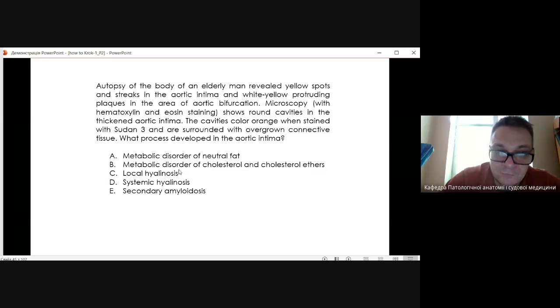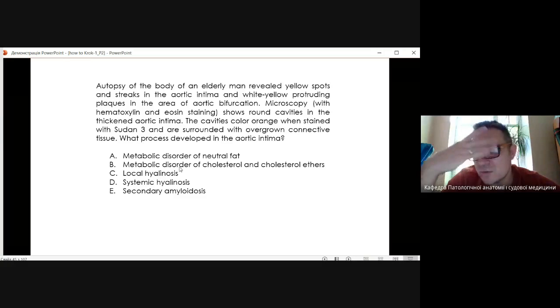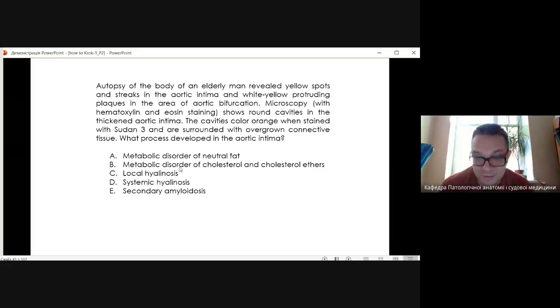Autopsy of the body of an elderly man revealed yellow spots and streaks in the aortic intima and white-yellow protruding plaques in the area of aortic bifurcation. Microscopy with hematoxylin and eosin staining shows round cavities in the thickened aorta intima. The cavities color orange when stained with Sudan III and are surrounded with overgrown connective tissue. What process developed in the aortic intima?